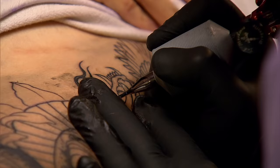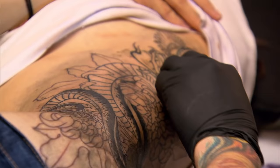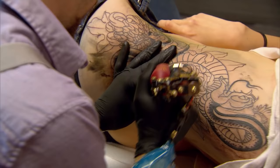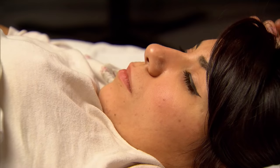I'm really excited about this elimination tattoo. I get a chance to do a really big, ballsy, badass snake. That's a big tattoo to color in a few hours. Hanging in there? I'm good. I plan to show proportion with the relation of the size of the flowers to the size of the snake and the size of the snake's head to the size of the snake's body.